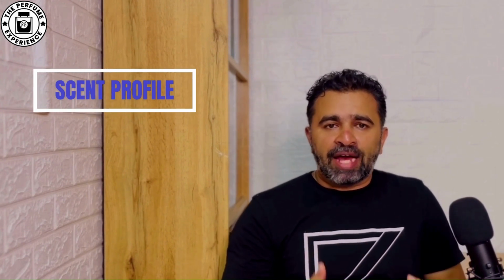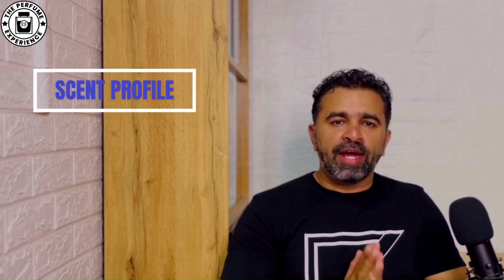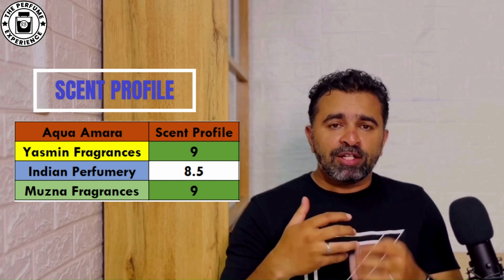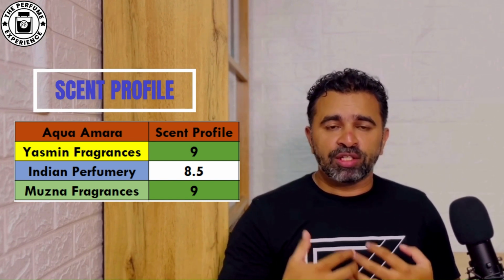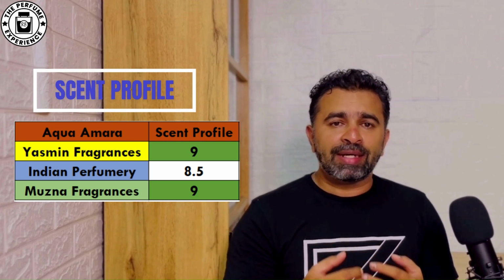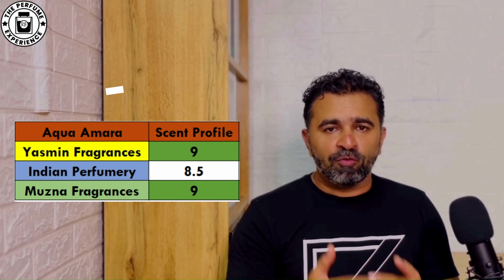Now in terms of ratings for the scent profile, in terms of how close they are to the OG and the depth and the clarity of the notes, I have gone ahead with 9 for Yasmin and 9 for Muzna for the scent profile and the depth in which they perform and the note blends that they bring out. I have gone for a little lesser with Mehdi Hasan's version.